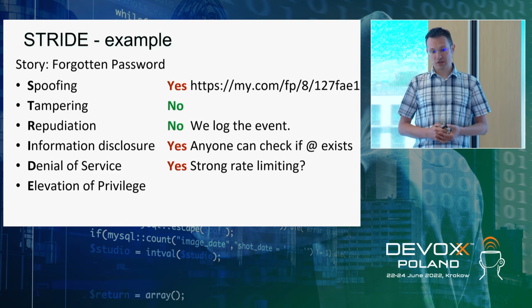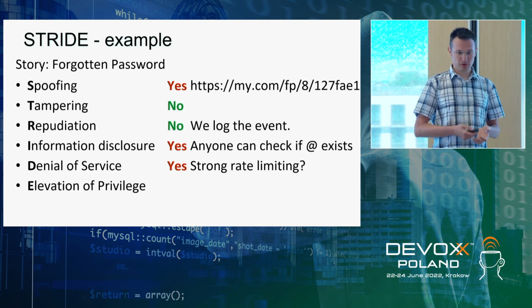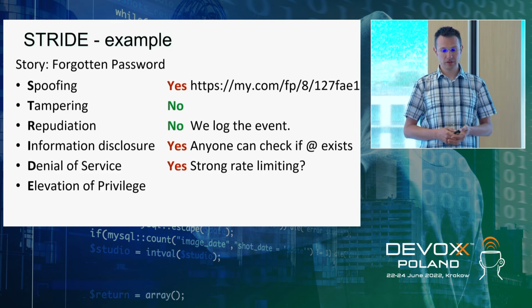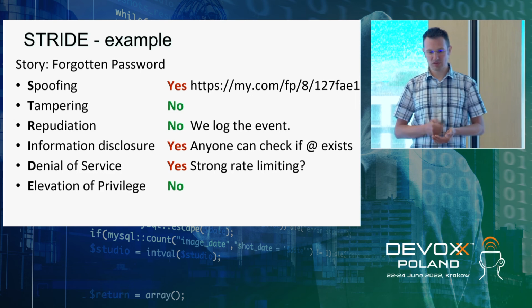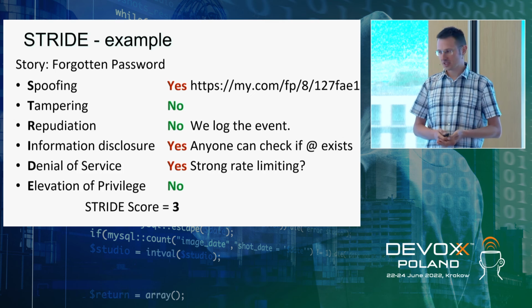Denial of service. Well, if we don't use strong rate limiting, somebody could try to brute force the forgotten password input. So he sends many hits to the system, and the system could go down if it doesn't have strong rate limiting. And elevation of privileges, well, no, not really. That means that the STRIDE score is 3 because we got 3 yeses.